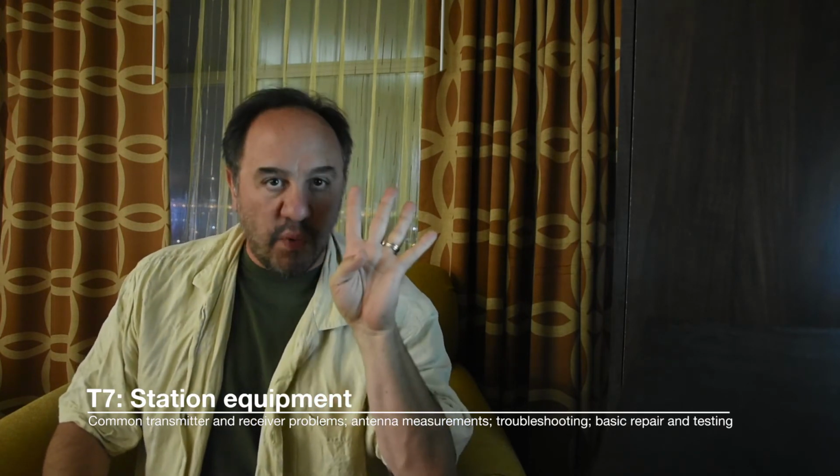Section T7, Station Equipment, Troubleshooting, and Antennas. There are 4 questions on the test from this section. Station equipment, we've already talked about. It's your radio, it's your antenna, it's your amplifier. Understanding how they work together. Troubleshooting. Troubleshooting to me is one of the most important concepts to learn, and this is where you learn the best practices in amateur radio of how to go from I have a problem to finding a solution.